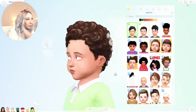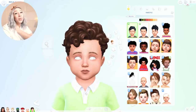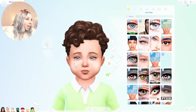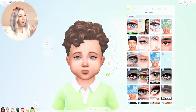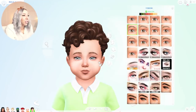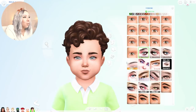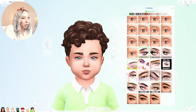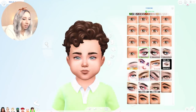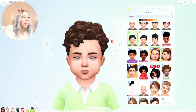Let's see. Oh, okay. I'm actually really feeling your look. So this is what he looks like without CC, for all you guys that are interested. Okay, I found these eyes. They're still a really, really bright, icy color like they were before, but you can actually tell where the pupil or the iris or whatever you want to call that thing is. So we're gonna go with those. Oh, wow. These brows usually look really angry on Sims, but they actually look great on him. So we're gonna do that.